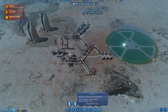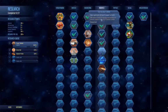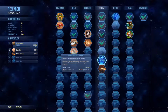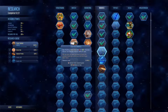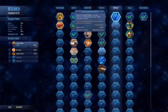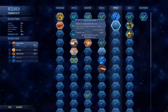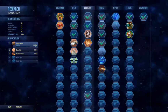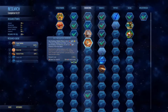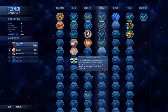Now I want to check on the science. Right. So, robotics, explorer AI, no, automated battery. Okay, we've got the drone hub tech queued. Probes can deep scan. Oh yeah, we're researching Project Mohol. Right. Let's see. Apartments aren't as useful as you might think.